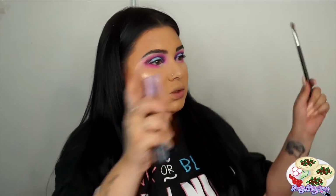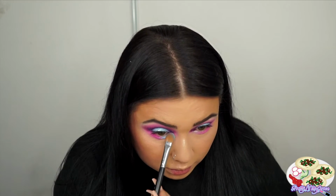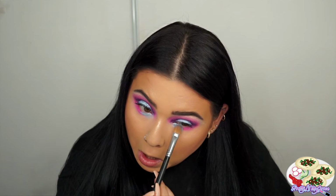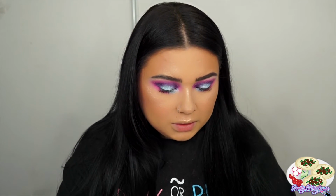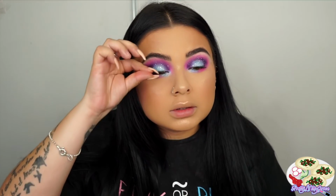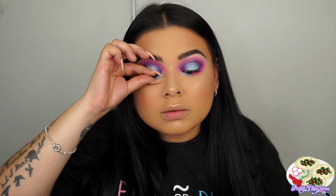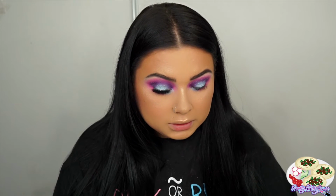All right, and then I'm going to apply some of that blue. So I'm gonna spray my brush with a little bit of setting spray, going with that baby blue shimmer. And it's gonna go right there. All right, so I'm gonna go ahead and apply my lashes. I feel like I'm getting ready for my sister's gender reveal again. You see that? How pretty that looks.